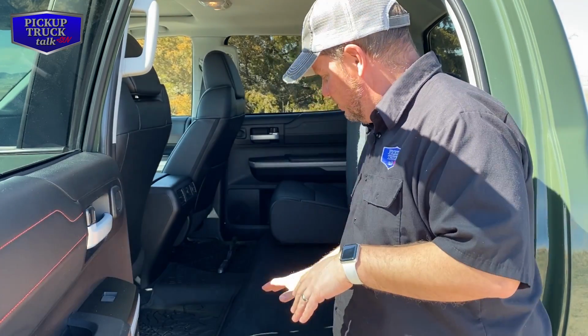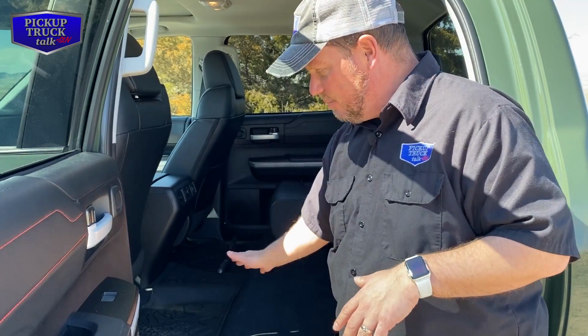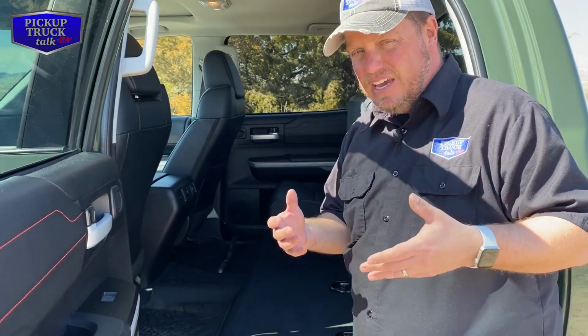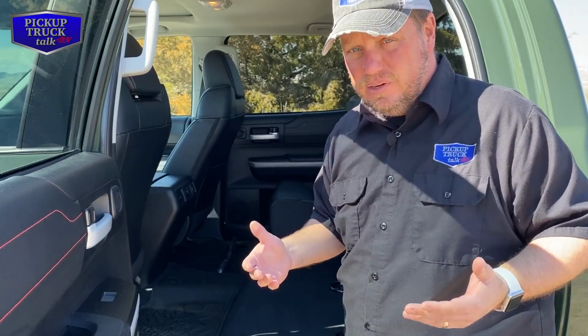That's it. I don't have any additional storage in here. I don't have any hooks on the side to hang bags up. I don't have the contraption that comes up like in Ram trucks that makes a flat loading floor. I just got nothing else, and it's kind of disappointing. It's one of those opportunities they could have taken over the years to add some hooks or add some little things. I think it would have made a big difference in this truck from a competitive standpoint.